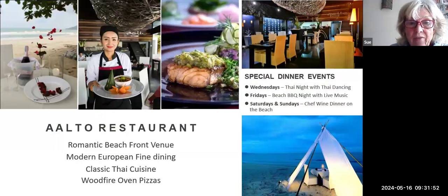So in terms of eating, they've got Alto Restaurant, which is a lovely restaurant, lovely food. They too have themed evenings, so they have a Thai night with Thai dancing, a beach barbecue, and then at the weekend they have a chef's wine dinner on the beach.